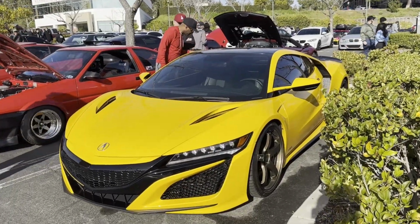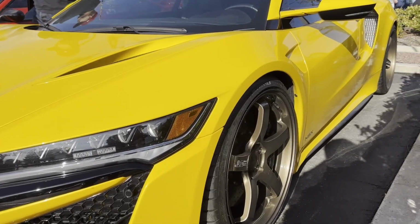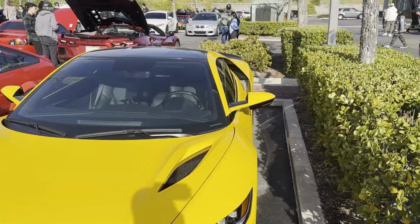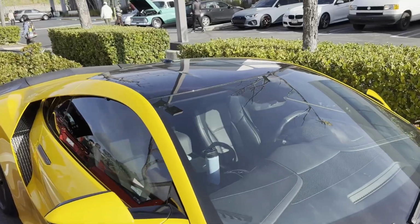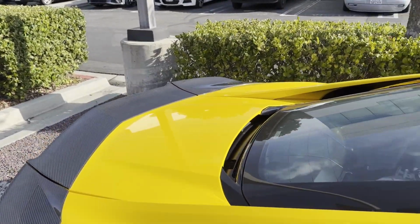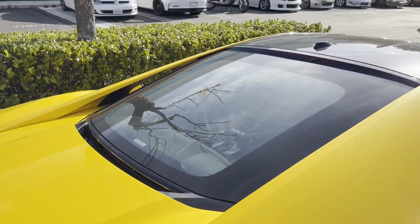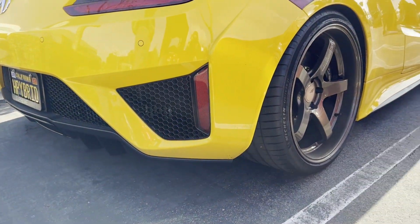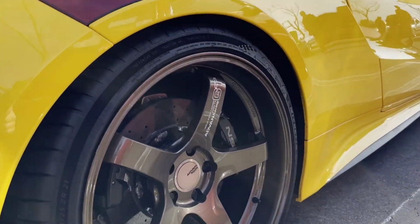NC1 with the Advan GTs. These wheels look really good on this car. This one has the carbon top and the spoiler as well. Can't remember if he has an exhaust system or not, but the wheels look pretty crazy.